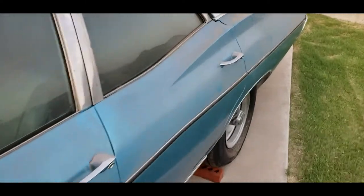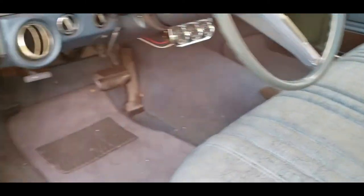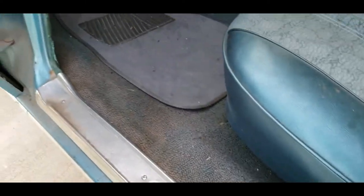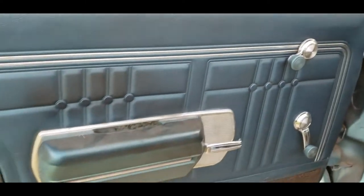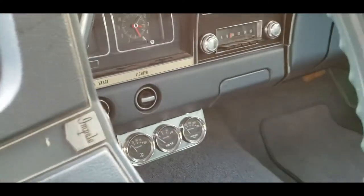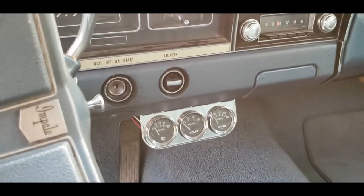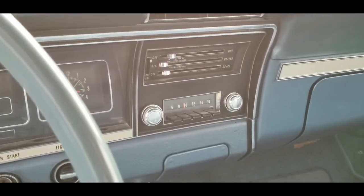And what's most amazing is this thing is a total survivor. Like, it is a little dirty, but it's perfect inside. I mean, you can see all this stuff is just great shape. My grandpa did add a tach, and he added some gauges: oil, battery, water, temperature. Still has the original radio. It's an AC car.